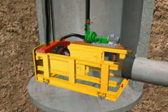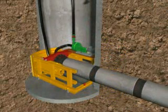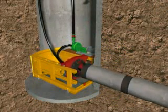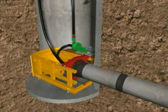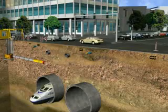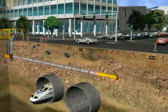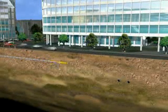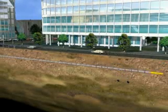The jacking frame is returned to its original position, and the next product pipe is connected. This procedure is repeated again and again until the whole drive length is completed, reaching the reception pit. Crossing pipes in buildings are no problem with this technique, as they can be easily overpassed or undercrossed. Thus, the machine arrives in the reception shaft exactly at the planned coordinates.